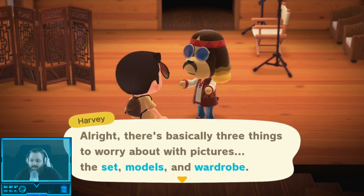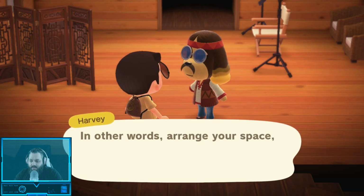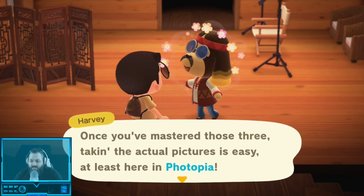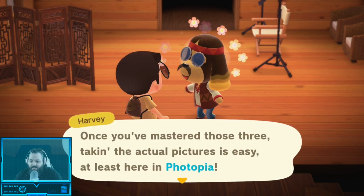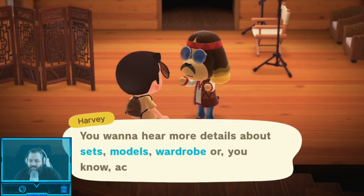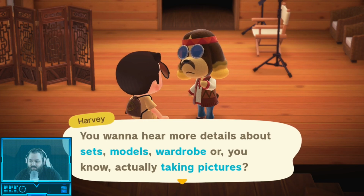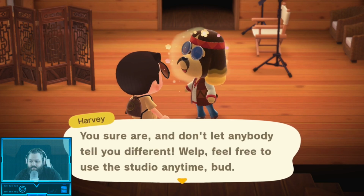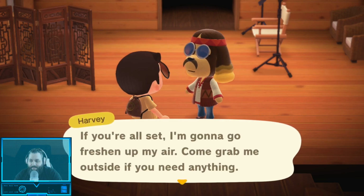Alright, there's basically three things to worry about with pictures. The set, models, and wardrobe. In other words, arrange your space, gather up the folks you want in the picture, and give them costumes. Once you've mastered these three, taking the actual photos is easy, at least here in Phototopia. Want to hear more about the details, about the sets, models, and wardrobes, or know anything about taking pictures? I'm good. Okay.